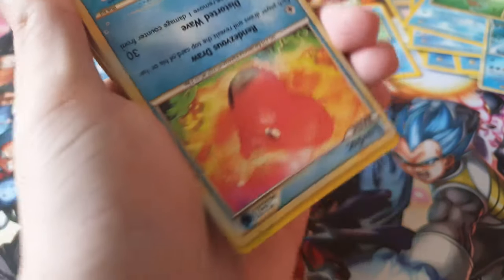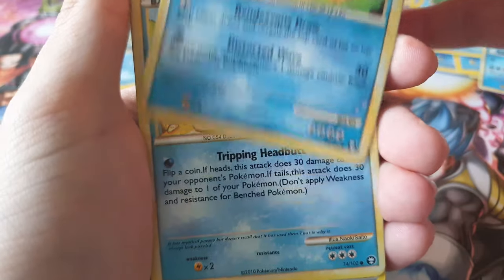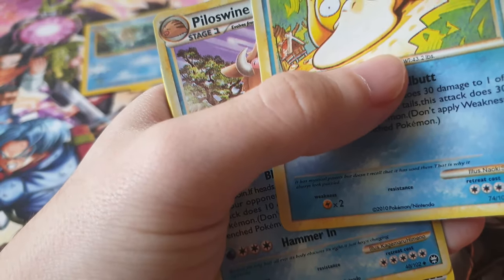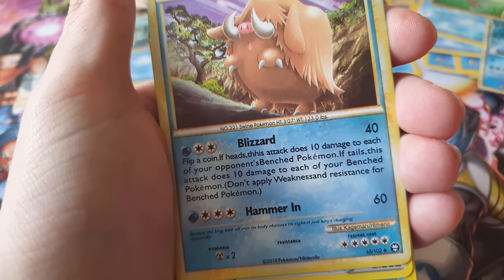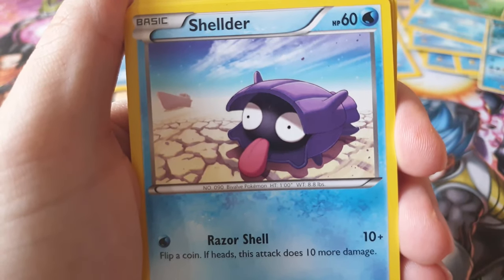I got Slowbro, and then what we got now? Lovedisc. Oh, that Psyduck's so cute. Again, I don't know if some of these, maybe she bought a couple of fake packs, I don't know. But some of them, they feel fake.